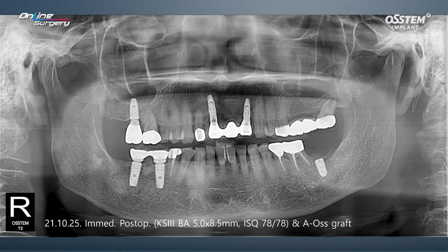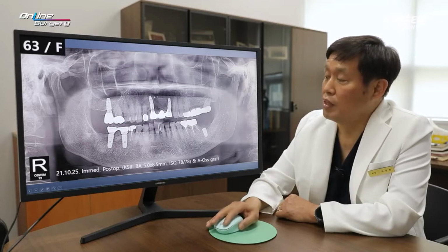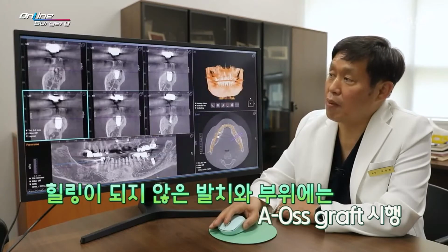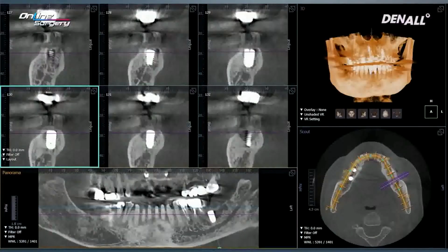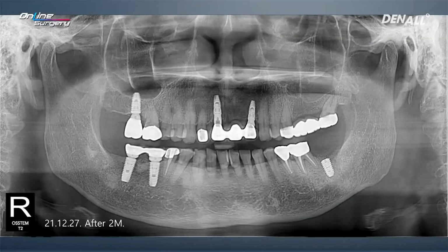This is immediate post-op image. KS3 BA surface of 5.0 by 8.5 millimeter implant was placed using OneGuide. It has been placed in the desired position. At the time of placement, ISQ was about 78. The stability was good and the bone was not fully healed. A-Oss was used to do bone graft. This is a CT image of immediate post-op. On the superior part of the implant and distal area, bone graft has been done. Membrane was not used.